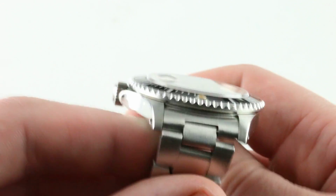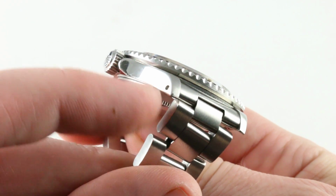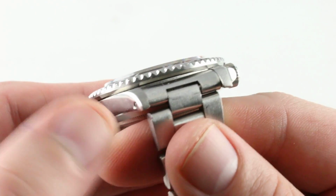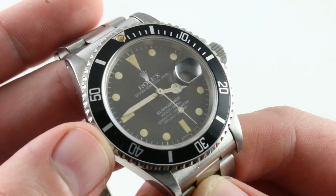You'll also note that there's no protrusion of the spring bars from the periphery of the lugs, so that's always a red line for me with a vintage Sub or any vintage perforated lug Rolex. You shouldn't have a protrusion of the spring bar from the lug. Now, the bezel is nicely matched to the dial.